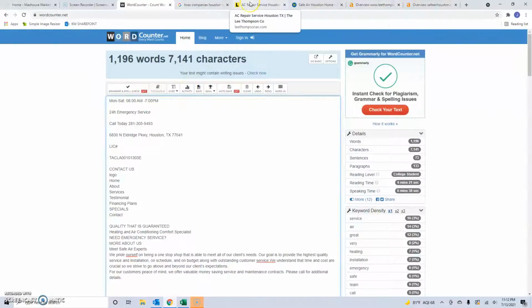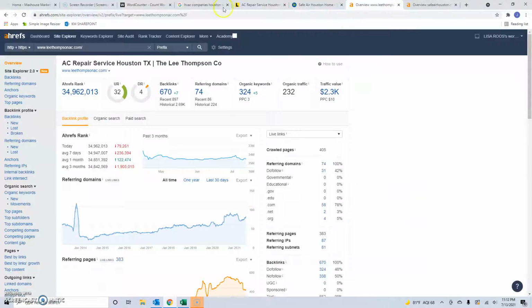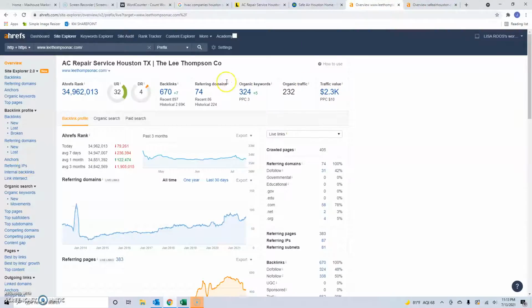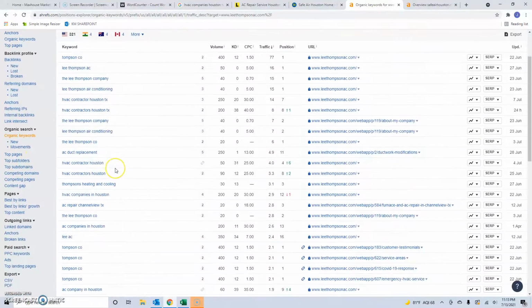So what that means is keywords are essentially the phrases that people put into Google to pull up your website. So what I did next is I went ahead and grabbed each of your websites and placed them into Ahrefs, which is a tool that I use online. It's essentially like a website auditing tool. First things first, you can see their traffic value is quite a bit higher than yours, which of course all of these things can be worked on.